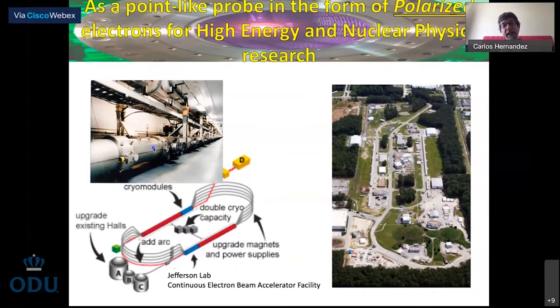But in these particular experiments, the electron beam is literally used as a microscope, as a point-like probe to impact on specific targets that can be carbon or hydrogen or gases to elucidate what is inside the nucleus.